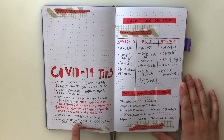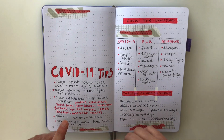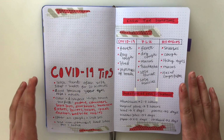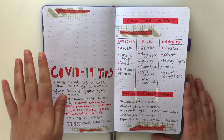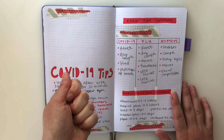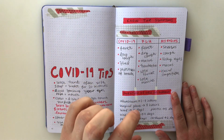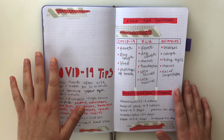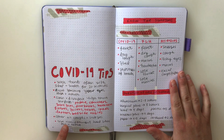I thought this one was a really, really good one that Juan found. Actually, it says when you are out and about in public, whether you're at the grocery store or wherever you are, to use your non-dominant hand. So for me, I'm right-handed, so I would use my left hand to open the door or type in my PIN on a credit card machine or whatever, because you're more likely to touch your face or something with your dominant hand. So I thought that was a really good tip.